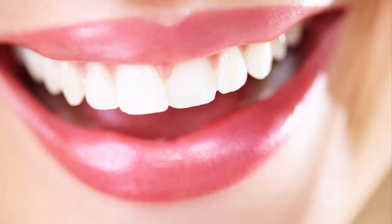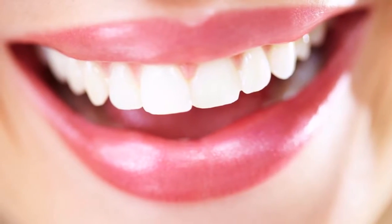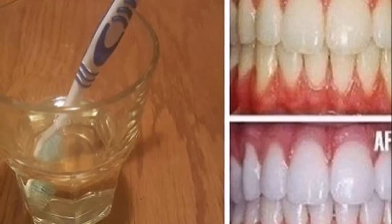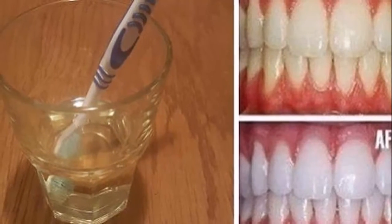Your teeth will shine and you will never have problems with your gum. You will be amazed by the results. Just after a few days you will have a beautiful and bright smile. Your friends and family will ask you for your secret.